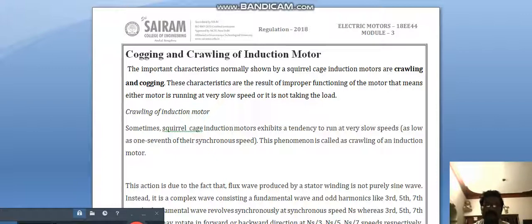The important characteristics normally shown by squirrel cage induction motors are crawling and cogging. These characteristics are the results of improper functioning of the motor. The motor should be run in a proper way. If these two occur in the machine, the machine will not work properly.